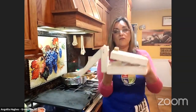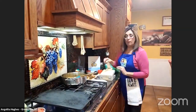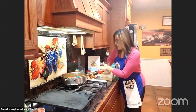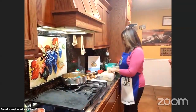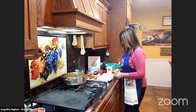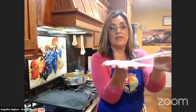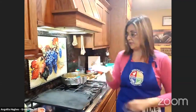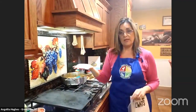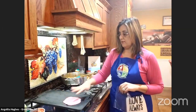Bring this part over, and I'm going to have to sit this down. You're going to bring the arm over that part, and you're just going to press gently because those masa balls are kind of gentle. And then you're going to peel it off like this, and you're going to put it onto, I use a cast iron, and you're just going to lay it down.